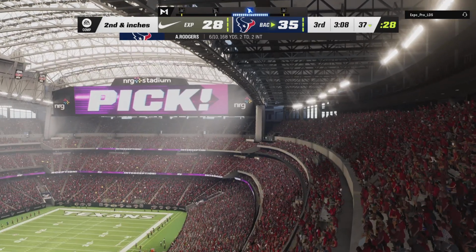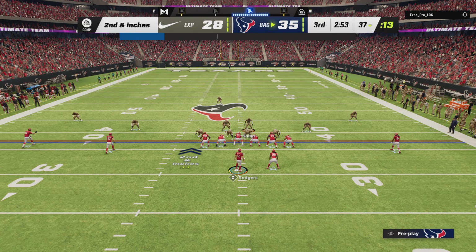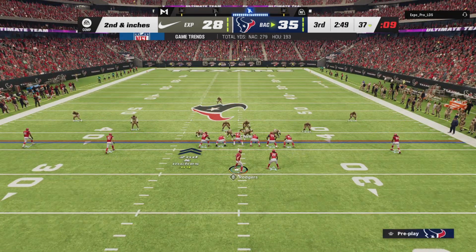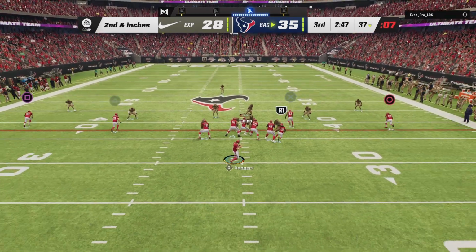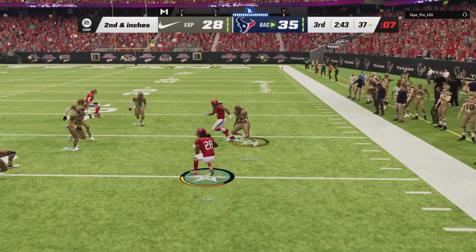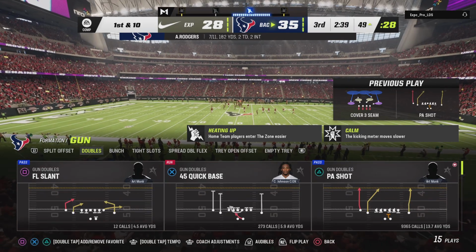And he'll be brought down right around the 37. A good gain on first, has him set up with second and just a couple of inches now from the 29. Throwing is Rodgers. Again, it's Johnson. They get 14 on that one. Good for a Houston first down.